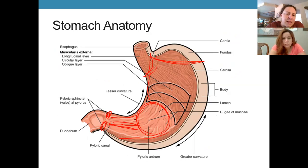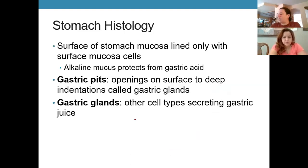And so this works as kind of a filter. So food that's still too large isn't allowed through. And that way the small intestine only receives food particles that are small enough to successfully be digested fully. I don't think I wrote that down anywhere else.